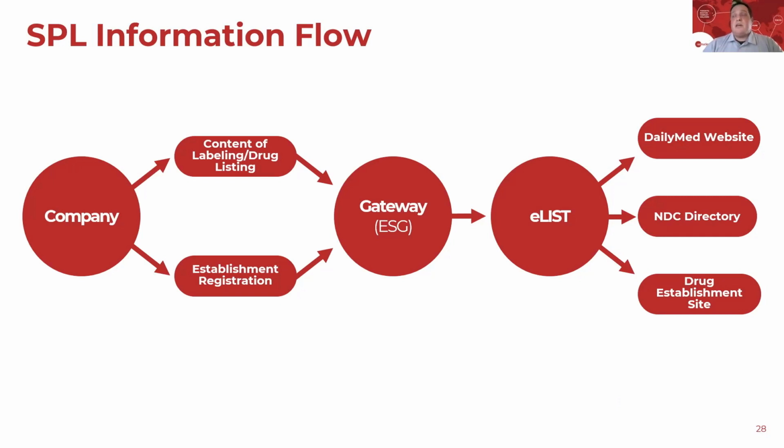They are submitted to FDA via the Electronic Submissions Gateway, or ESG, where the information is validated to determine if there are any technical issues. Once successfully validated, it is stored in the eLIST system and from there shared amongst the different database sites. For example, if you submit your final full content of labeling, principal display panel, and drug listing, it will be posted to the DailyMed website. The NDC product information can be pulled from your drug listing and added to the NDC directory. When you submit your establishment registration, this information can be added to the drug establishment site.